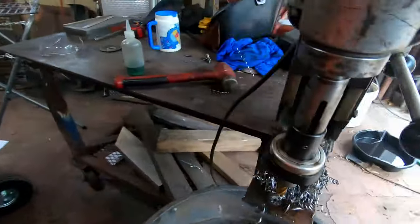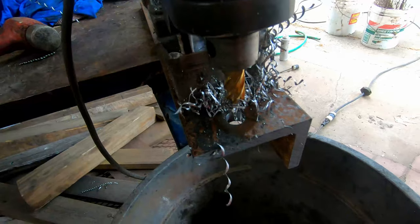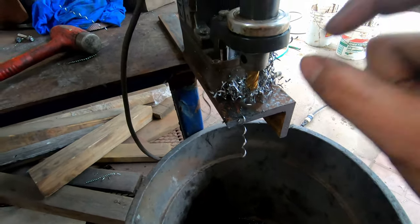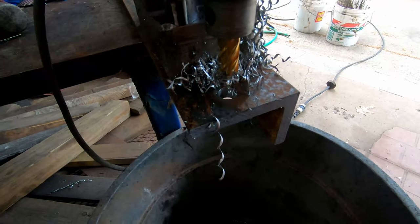There we go. Super fast, super easy. Got a nice 5/8 hole drilled. And this is a lot better than drilling by hand. You have to do a pilot hole and then a bigger drill bit and a bigger drill bit until you get to 5/8. It's a plug drill bit. It just goes right through as long as you keep it lubed.